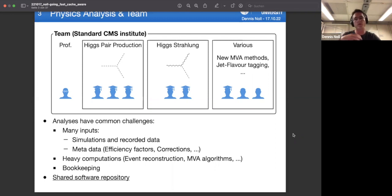And of course, we want to have a very good scientific practice. So of course, we need good bookkeeping to know what we are doing and still know it after half a year, 1 year, many years. And the fact that we all have these common challenges led us to the thought that we really should have a shared software repository. And this shared software repository is where all this is implemented, and all what I'm going to show you today is implemented as well. You can click the link and check it out if you want.